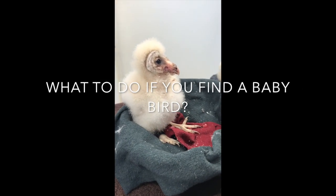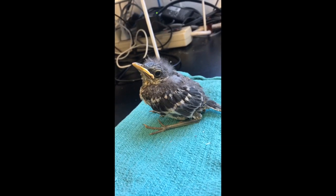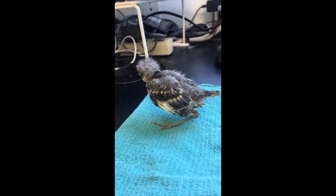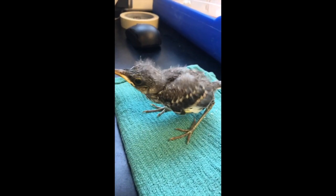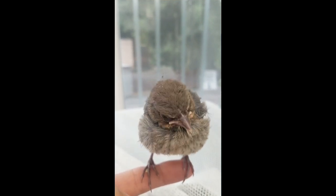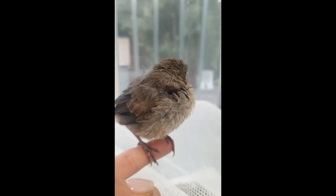What to do if you find a baby bird? So, how to prevent bird napping? When you find a bird that you think needs help, if it is on the ground and it's mobile, has most of its feathers, usually tries to get away from you a little bit, and you can pick it up, put it on your finger and it can perch, or put it on something else and it can perch, I would say leave it alone.